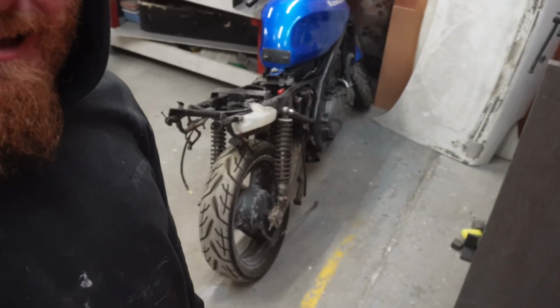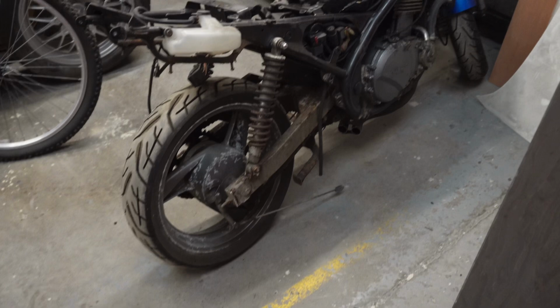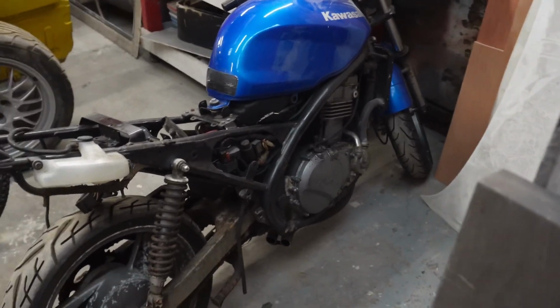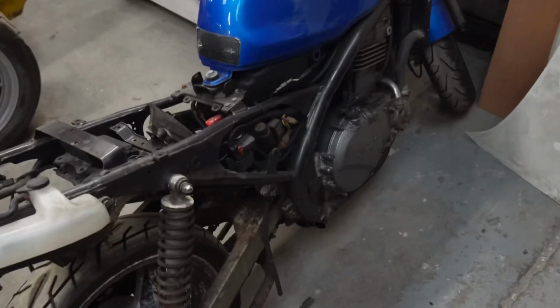Now, the last of the two-wheeled projects that you don't know about, I got another one. It was also for free. I seem to get loads of freebies all the time. But yeah, we got this little bad boy here. I'm not sure what year it is, a 90s one, I'm presuming. I have to look on the logbook.